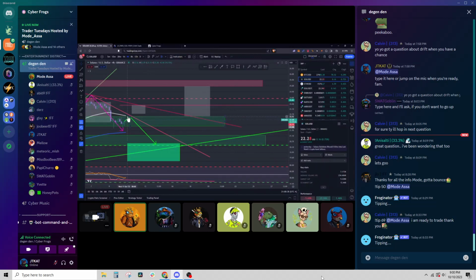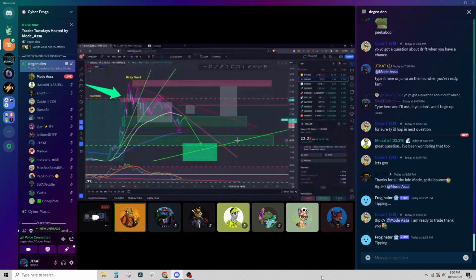I think we're going to pump up and fill this range, test the EMA. We're going to come back to the EMA. And then we'll find out if we hold the support on the blue or if we drop down. But I really think we're going to fill this zone again. I'm going to leave the chart pretty much like that.